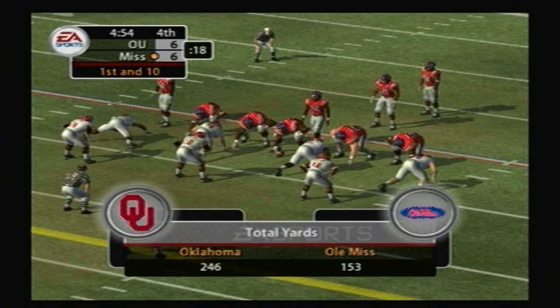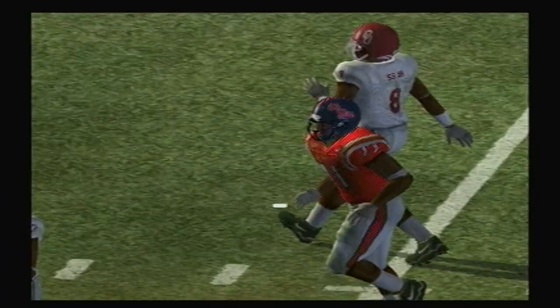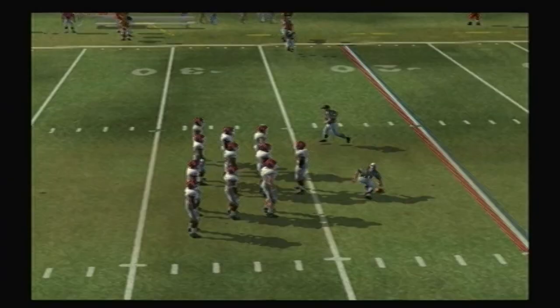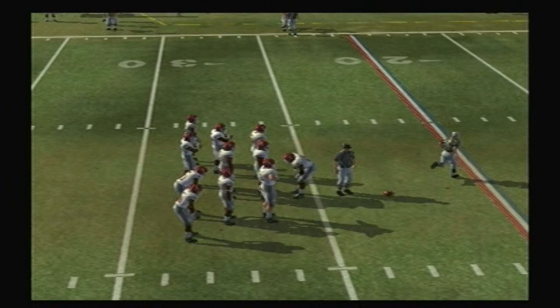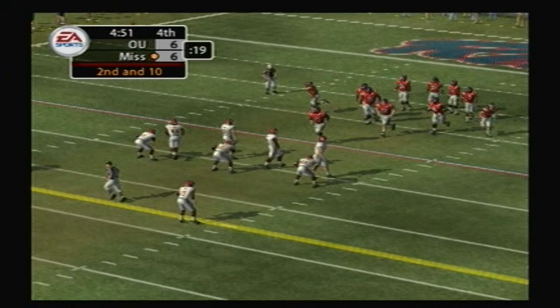Ole Miss comes out with an I formation. They'll throw on first down. Across the middle. And it falls incomplete. He just led his wide out a little too much that time. It's second down and 10 to go. Ball on the 23.